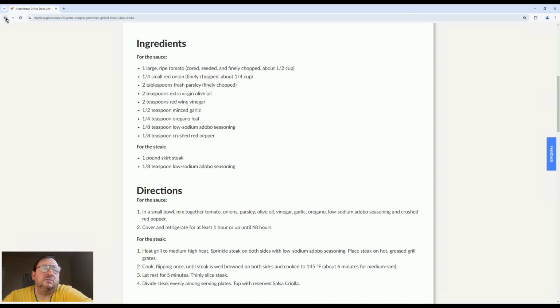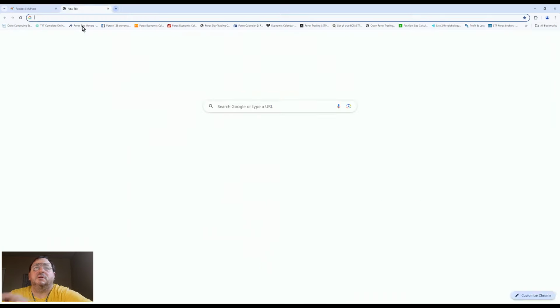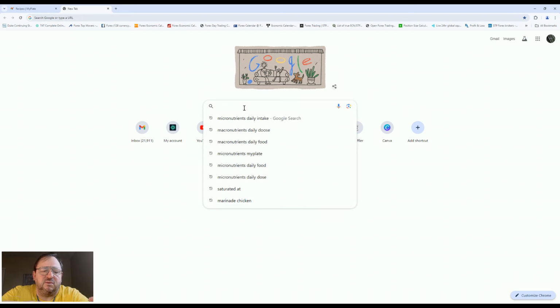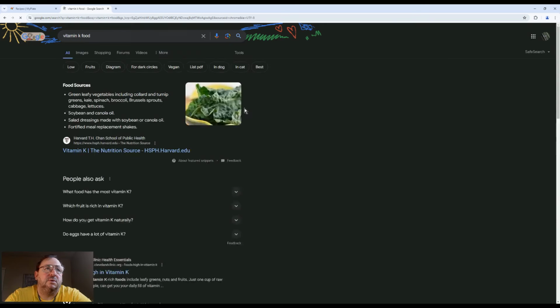So in case of vitamins, you need to search. Suppose I'm supposed to increase vitamin K. They say vitamin K food, and then it tells you leafy vegetables. They tell you, okay, canola oil, soybean. So to cook with canola oil actually is good.